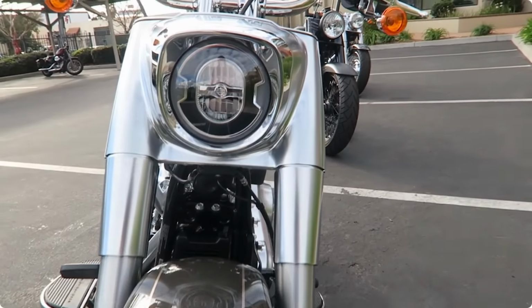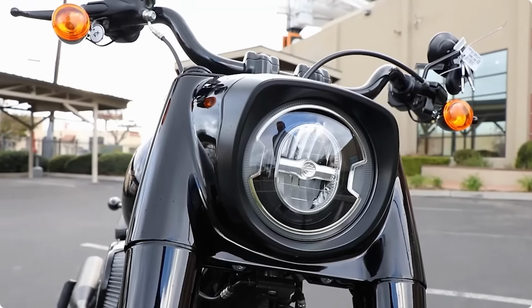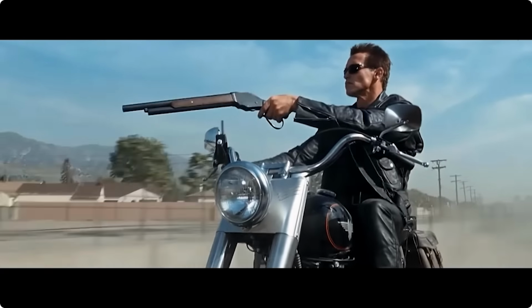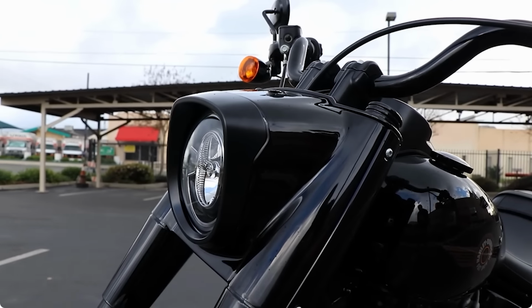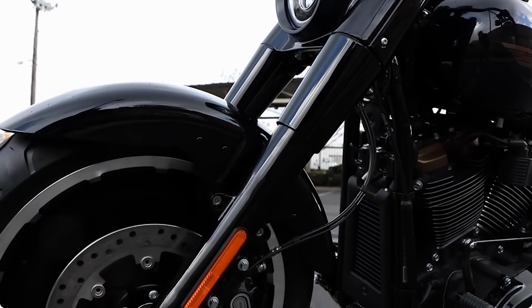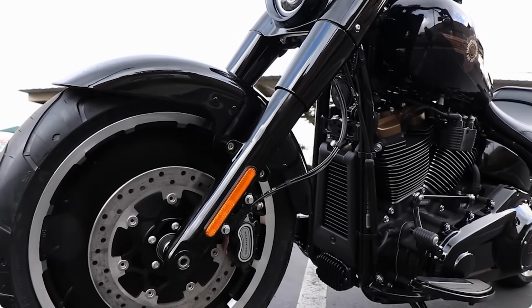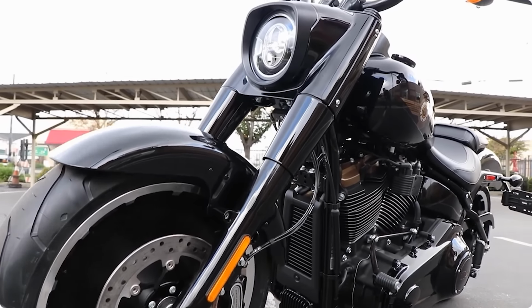Everything from the freight train nacelle on the Fat Boy. I love the new squared off headlamp on the bike now. You have the controversial lore behind the Fat Boy and the way it was named and designed. The lore is that the name Fat Boy was derived from the two names of the atomic bombs that were dropped in World War II, Fat Man and Little Boy. You combine one word from both of those bombs and you got Fat Boy.